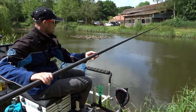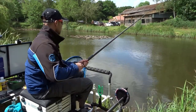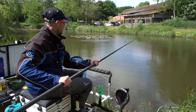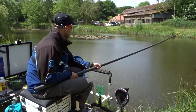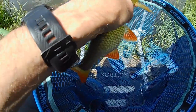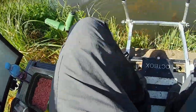Tempt them into biting. I've just seen a couple of carp come down the inside margin here towards where I fed that corn, so I'm hoping we're going to start getting some big fish settle on that. Check them out on our inside lines. That's a lovely rudd. Beautiful fish. Probably the best part of 6-7 ounces.